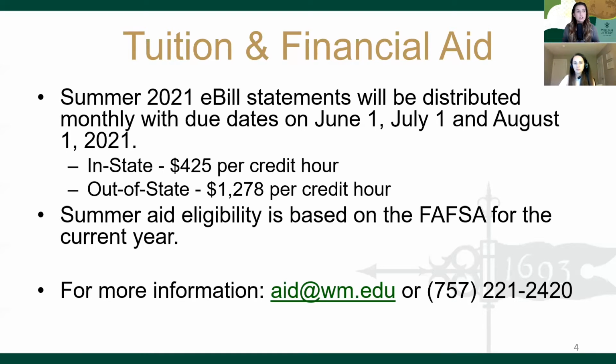When it comes to financial aid, summer aid eligibility is going to be based on the FAFSA for this current year. And if you or your student has questions about their financial aid eligibility, I would highly, highly recommend that they reach out to their financial aid counselor to walk them through some of those aid options. You can also email aid@wm.edu or contact the financial aid office with this phone number. And so that would be the best way to get some answers to your questions about your student's specific financial aid situation and package and that availability for them over the summer.